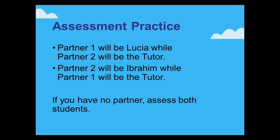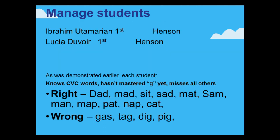If you don't have a partner, if you're all by yourself, you assess both students. We really need that data entered in order to do the follow-up activities. So make sure that you do the assessments for both students.